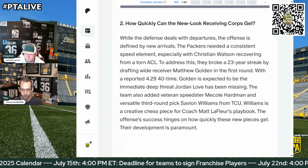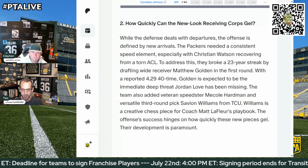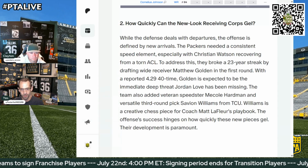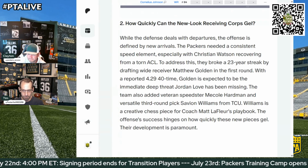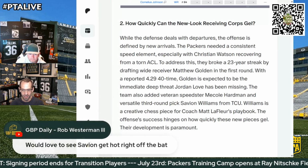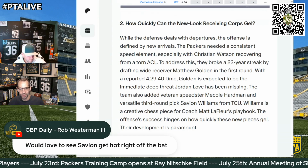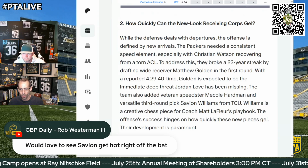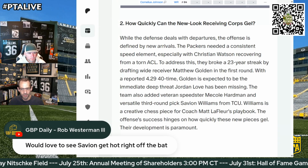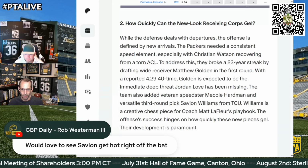Some of this might be foreign to a guy like Savon Williams, who is going to probably be asked to be a receiver now, and that's what he's here to play, right? And it's good that Coach LaFleur's got a guy like Savon Williams in this offense because he's a guy with the versatility factor. You can mold him. You can figure out what kind of role you want him to have in your offense. And I think nobody better than Matt LaFleur to do that. So it's going to be fun to watch.